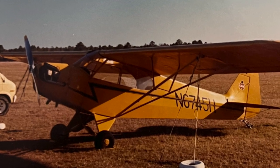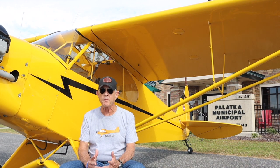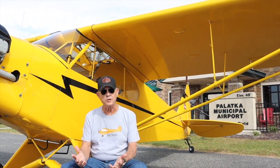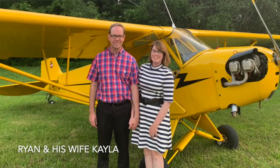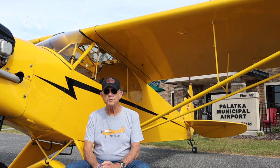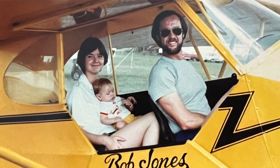But we survived that. Probably the greatest memory I have here of the Cub in our family in Palatka Airport is that this is where Ryan was born. And when he was about 6 months old, somewhere in there, he took his first airplane ride in the back seat of the Cub, right here at this airport. So that's a very, very special memory for me here.